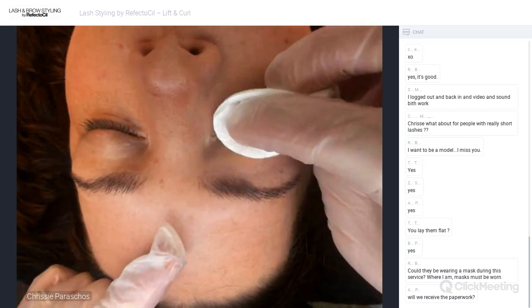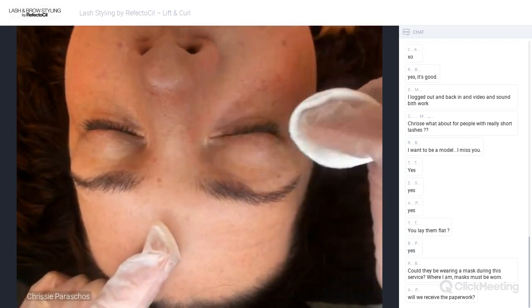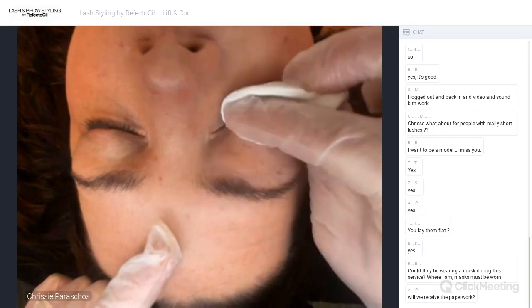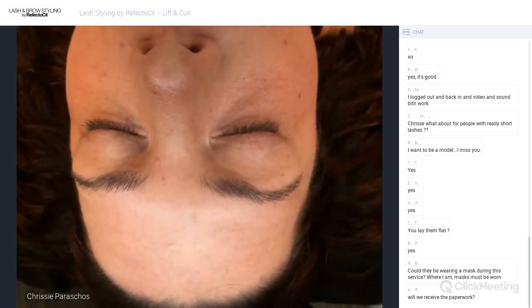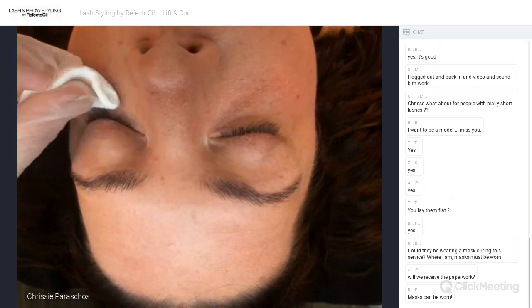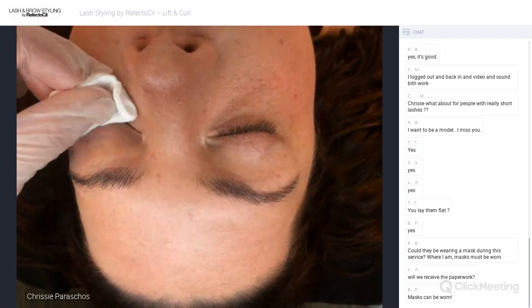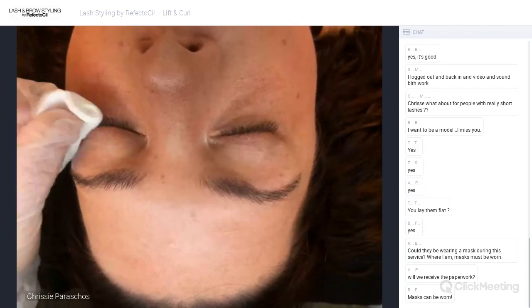Okay, so I'm going to wipe this as well. Same, I do down and out, sideways. Sometimes you might see some makeup a little bit trapped in there, mascara. Perfect. Okay, we got that done.